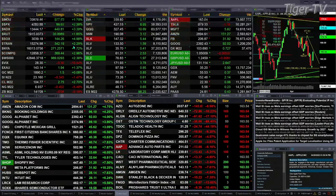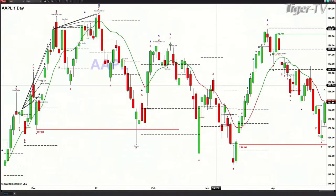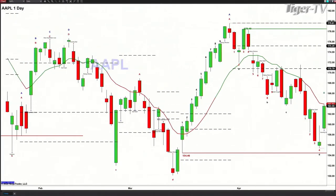So, after the bell, Apple reports. Let's go take a look at the Apple charts, see what kind of signal they are generating for both you and I, if any signal at all. Well, if we take a look at the daily time frame chart, there is an A to B equals CD pattern that is completing as we speak right now. When I say completing, I'm referring to generating the bullish reversal candle.